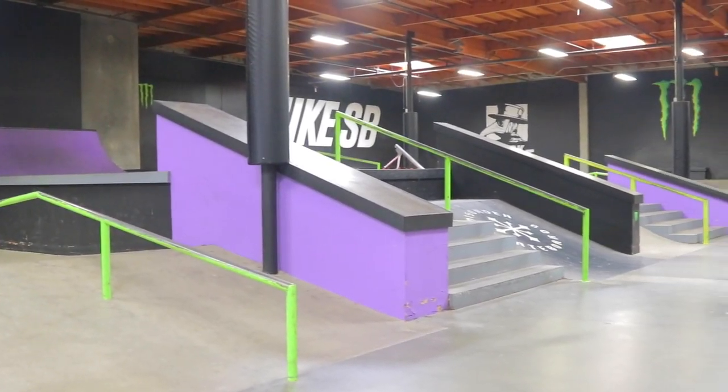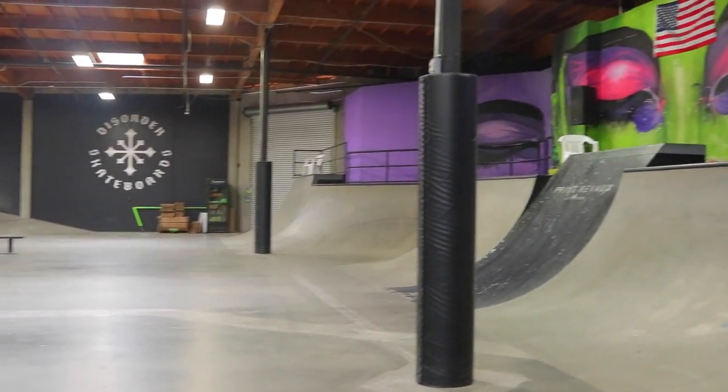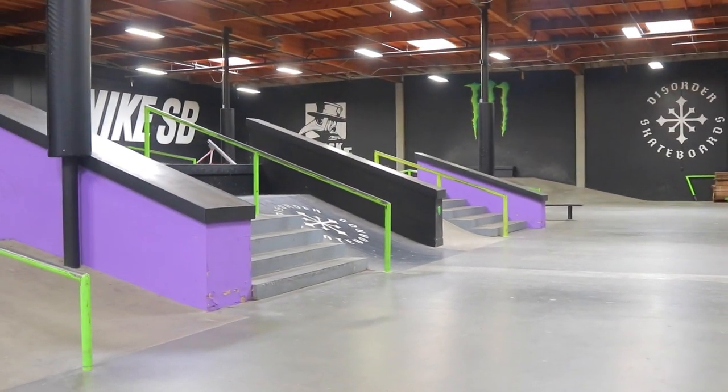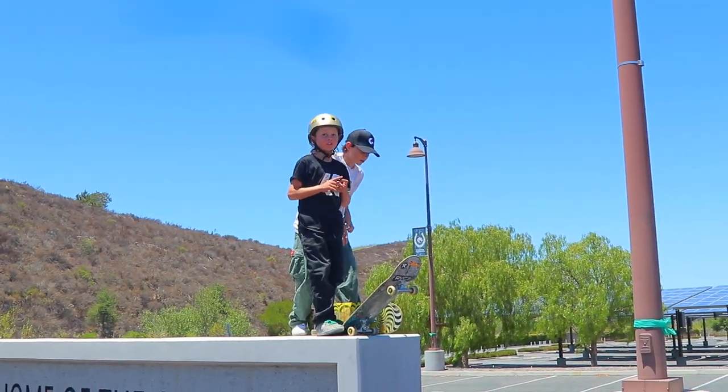Getting to skate Nyjah's Park was really eye-opening. It makes sense that this place will turn you into such a good skateboarder. That's a pretty good size gap. Have you ollied it before? I just ollied it.